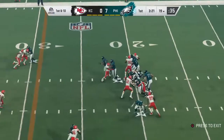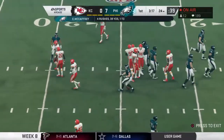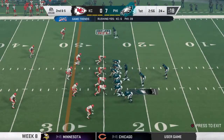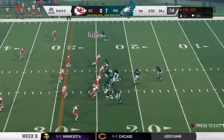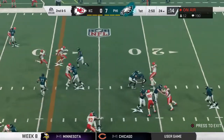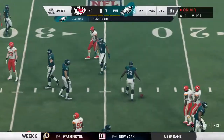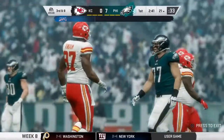They start on the ground with McCaffrey. In on the tackle there, Luke Kuechly. The first carry for Josh Adams. And he is going to be stopped cold behind the line of scrimmage. It's a loss of 2, now 3rd down.